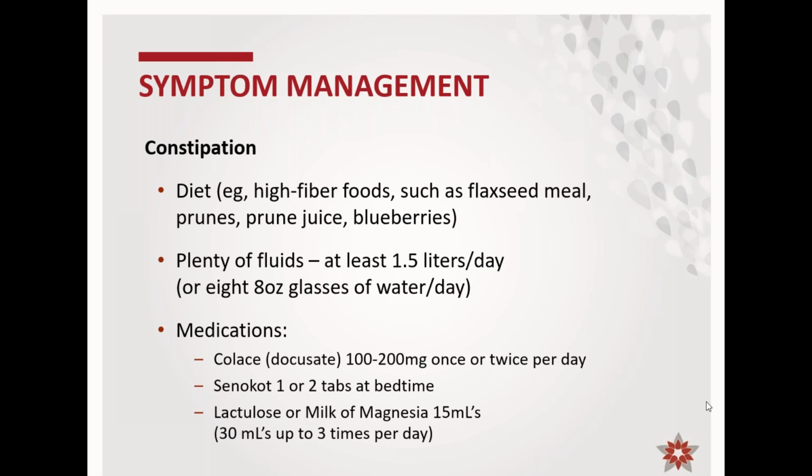Really, you want to get your bowels going every day. You want to make sure that you're getting rid of everything. And these, so Colace and Senokot, those are available over the counter, but you'll need a prescription for lactulose and milk of magnesia.